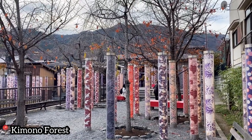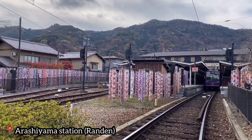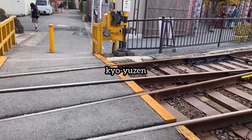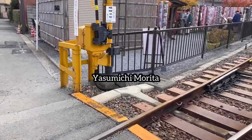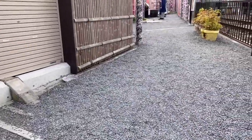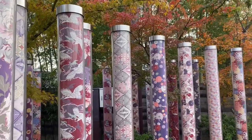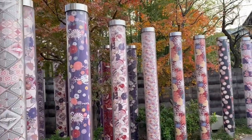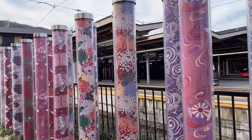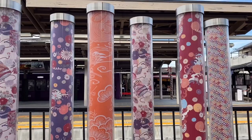It's part of the Randen tram station at Arashiyama. There are around 600 pillars with kimono fabric inside, dyed with a traditional fabric dyeing method called Kyoyuzen. A designer named Yasumichi Morita was in charge of this project, and he aimed to bring something new to the tram station while also showcasing some old traditions. You can walk around the Kimono Forest and also the tram platform. The pillars are lit up at night. I haven't actually been there at night, so I haven't seen them lit up in the dark, but I imagine it's really pretty.